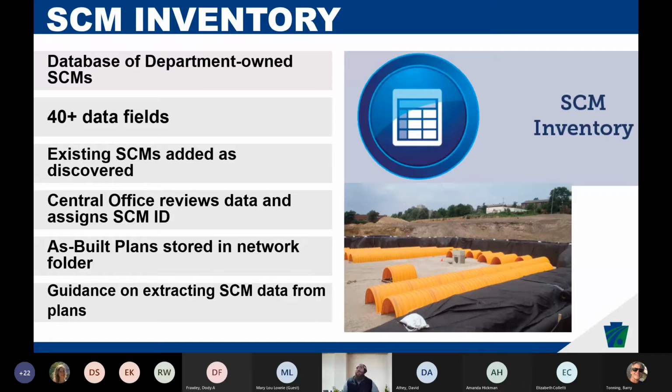We track over 40 different data fields in our inventory. We track anything from the closest roadway it's to, the watershed it's in, the lat long. We have a whole bunch of different data fields, probably more than I'll ever need, but while we are collecting that information, it's easier to have more information in the inventory than having to go back and look at the plans and figure it out later. And you would think since 2015 we would have them covered, but we're still stumbling across existing SCMs, ones that may have been built pre-2000s, and we add those as we find them.